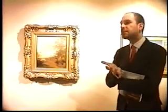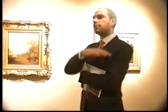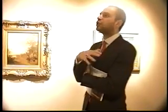Now, the King of Spain, Philip IV, had just built a new residence in Madrid, which was known as the Palace of the Buen Retiro, and he was very interested in landscapes. And so he commissioned all of the great landscape artists in Rome at the time to paint large canvases of landscapes with hermits in them. The Buen Retiro means the good hermitage, the good retirement place.